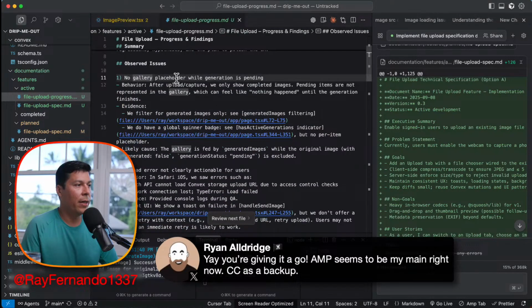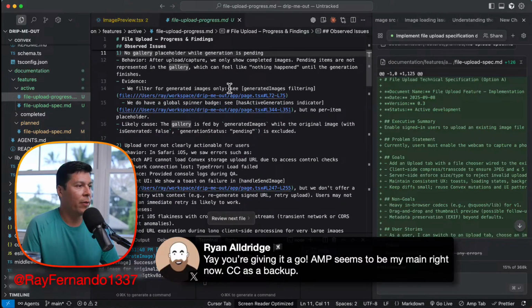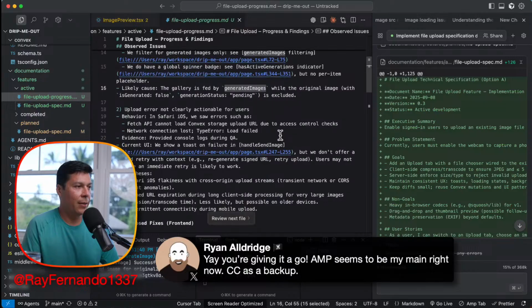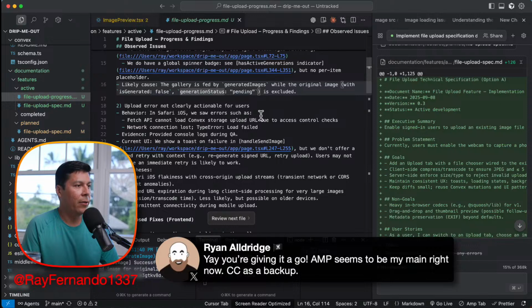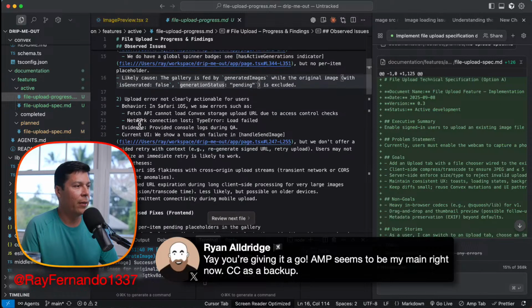It says no gallery placeholder while generation is pending. Behavior evidence: we filter generated images only, so it's just filtered. We have a global spinner badge. Likely the gallery is fed by generated images, while the original images with generate false and generation status pending are excluded. The upload error is clearly not actionable for users. The fetch API cannot load the Convex storage URL due to access control checks, a network connection loss type error. So evidence: QA provided console logs.